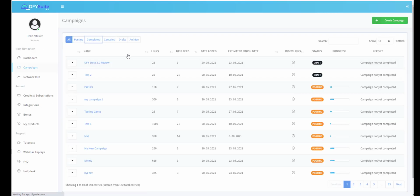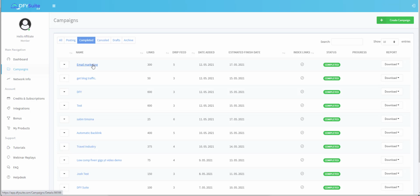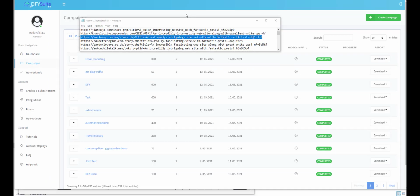So what we'll do is look at the ones that have been completed, and then we'll have a look at the types of links that are actually coming out at the end, and they're summarized in this report. Now they only appear in the completed status. If I look at one called email marketing, I'll just take the first one. There are 300 links that have been created over a 5-day period, and over here you can download the links, and this is what we need to look at, the quality of the links that are being created.